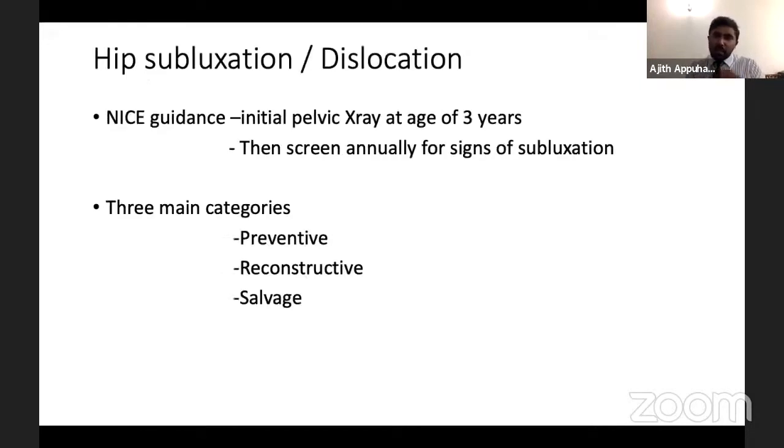When you come to hip subluxation, according to the NICE guideline, because usually in cerebral palsy the symptoms become more dominant after 1 or 2 years, we usually perform a pelvic X-ray at the age of 3 years. After that, we have to screen annually. For the management of this hip subluxation there are three main categories, and initially we go for a preventive procedure.